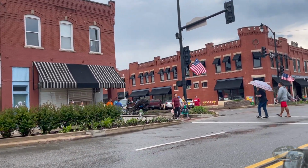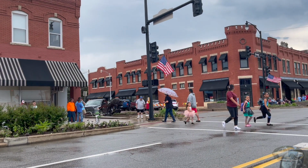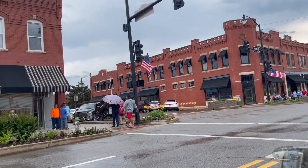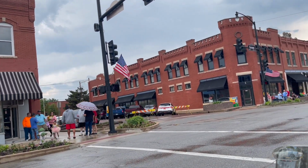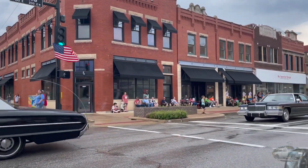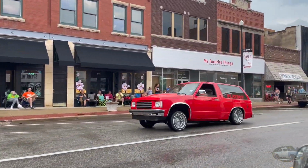Okay, how adorable is this? I was stopping whenever folks were ready to cross, but I was happy to stop for this little troop. After all that rain, here was a reminder that the sun had come out again. Oh, here comes the fuzz. We even got one of those.